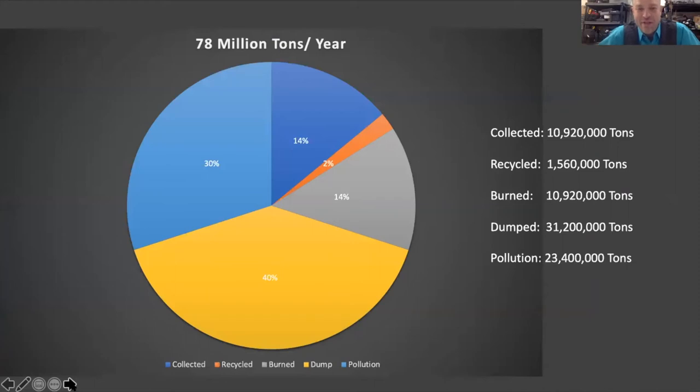Now, while researching plastic as a material, I started to notice some statistics that really were appalling about how bad the plastic pollution actually is and how we as a society continue to contribute to this problem. According to Sky News, 78 million tons of single-use plastic packaging is produced per year. Of that, sadly, only 14% is collected. It's not very much. And even worse, only 2% of that is recycled at a high enough quality to be reused. That's really not very much.